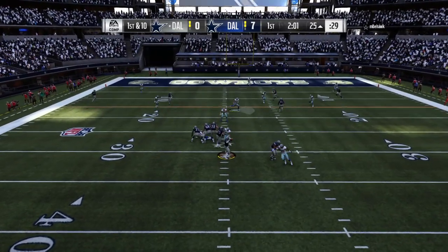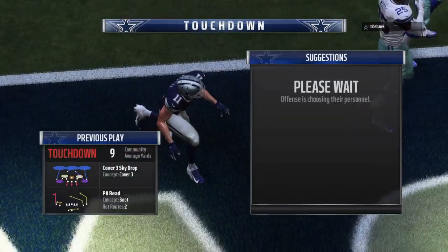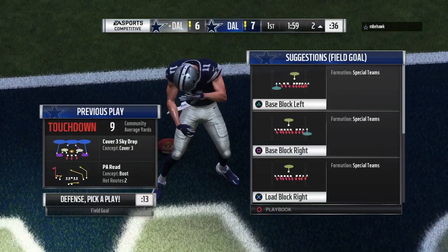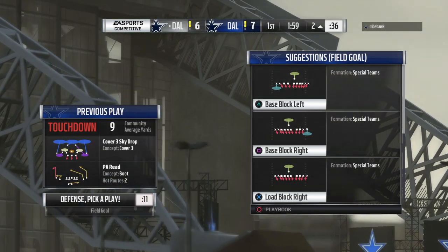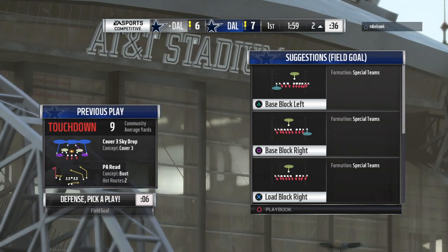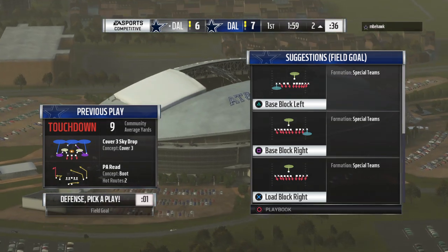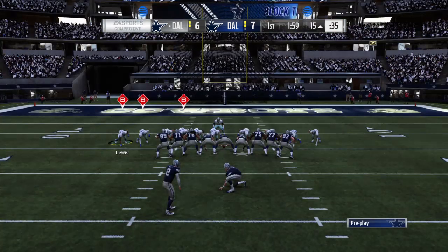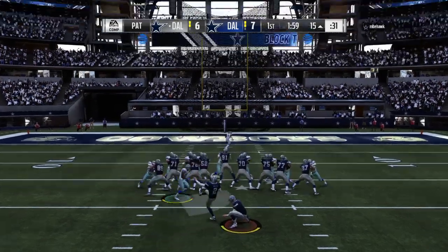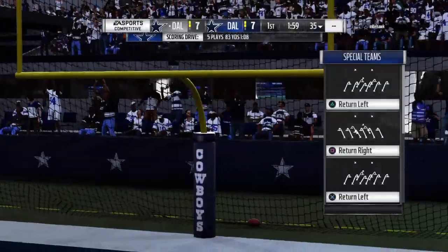A first down throw for Prescott. That's going to be caught. And he is into the end zone for a Cowboy touchdown. Cole Beasley, 25 yards for the touchdown. And the Cowboys are an extra point away from tying the football game. Now the extra point. Extra point right down the middle. And we are tied at 7.